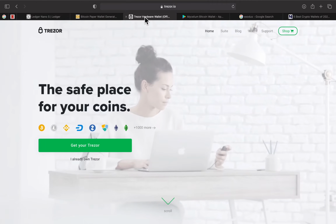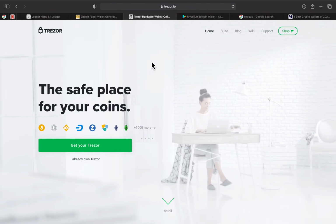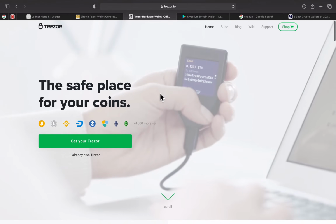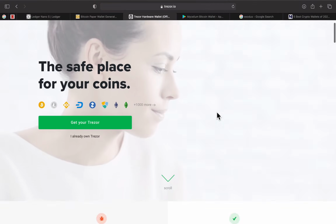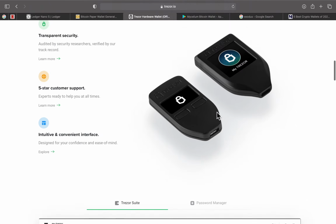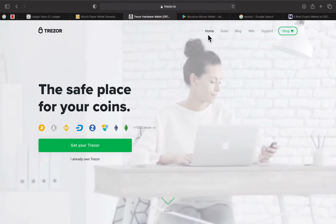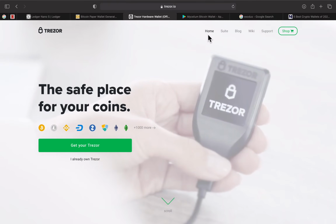There's also another option. It's called Trezor. It's essentially the same thing. It's just a different company that's doing the same thing. There's not really a particular advantage to using Trezor over Ledger. It really just comes down to what you think is the best value to you, or maybe you're more interested in having a larger screen. That's something that Trezor has. Ledger screens are very small.